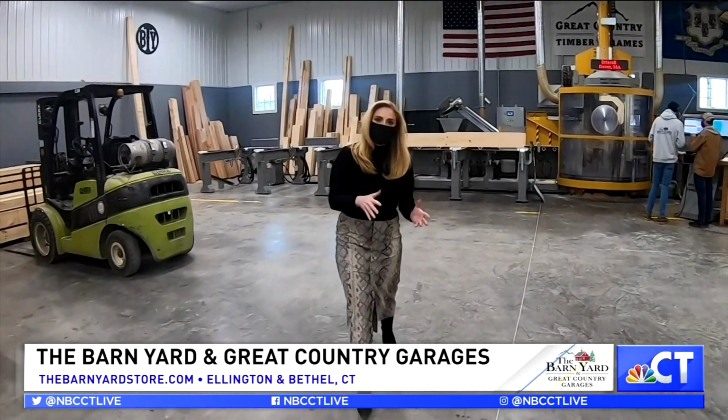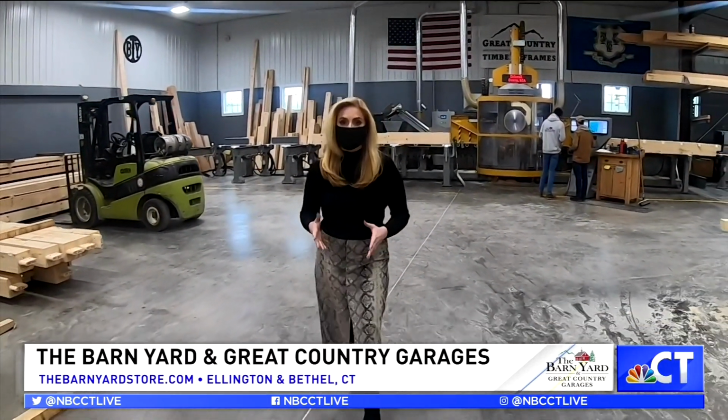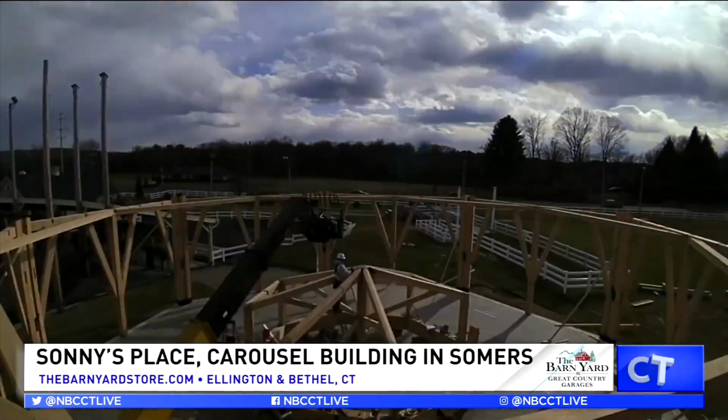At any given time, 4 to 5 projects are being worked on here on the floor at their manufacturing facility. But one of their more impressive projects is the carousel at Sonny's place in Somers. They've actually crafted the timber framing here in this facility and then built the entire structure that houses the carousel.